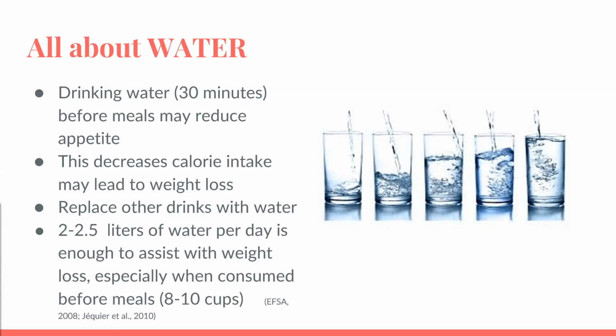Carbonated water, some people can't stand the taste of plain, flat, not sparkling water. So there are other options, and we'll talk more about that too. There are other options to help you meet your water goals daily. So why is water important? About 60% of the human adult body is water. Like we said, adequate water intake.